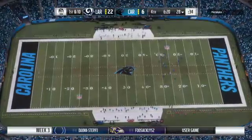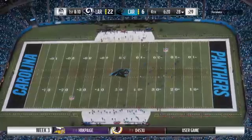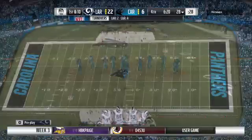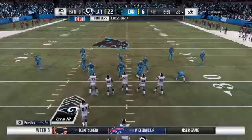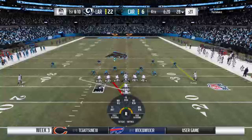Absolutely. It was a two-possession game. It is a two-possession game at this stage in the fourth. They needed points out of that drive. And obviously now, no chance at all to get those points that they so desperately needed. Goff will lead the Rams up here 1st and 10 at their own 28-yard line.